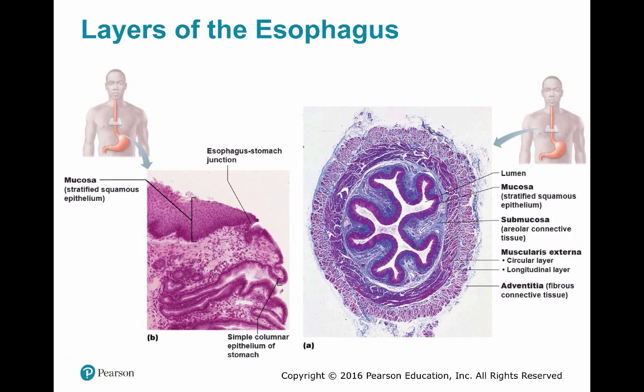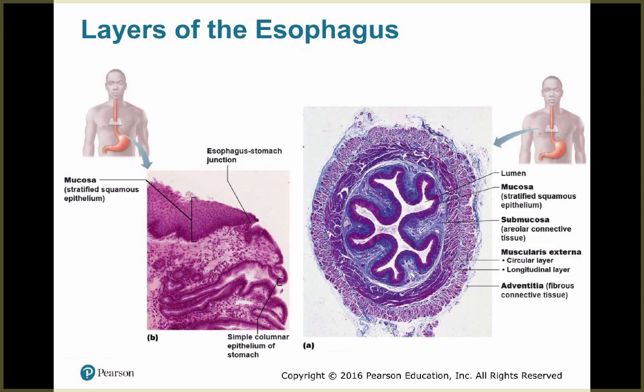So here, let's look at the layers of the esophagus. You can see the lumen in the middle, and then on that interior is the mucosa. And just to let you know, there's stratified squamous epithelium, and it does change once it hits the stomach to simple columnar. Not truly important to know, right? Then we have the submucosa, and this is where mucus gets secreted, and that's going to help move the bolus within the esophagus.